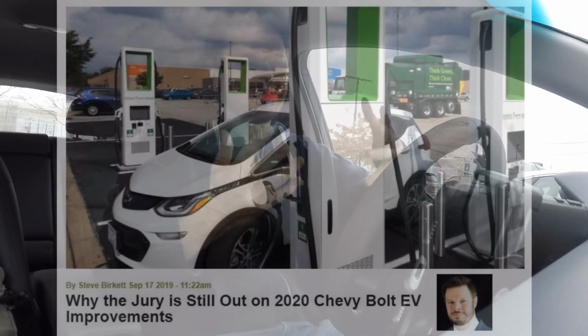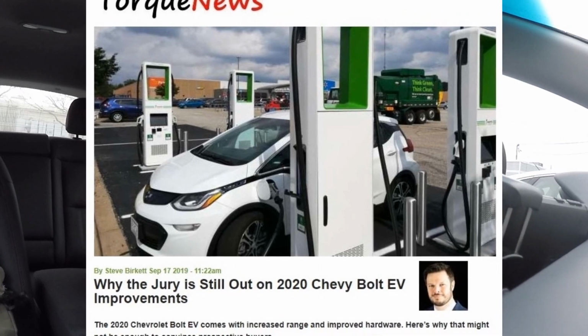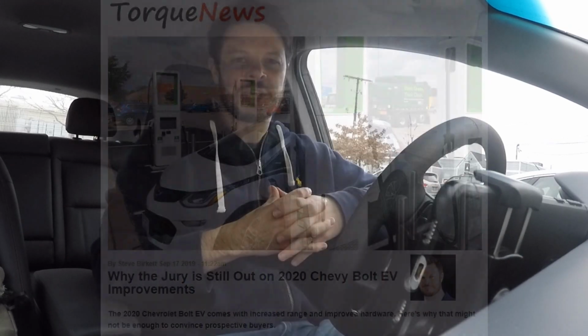So in terms of why a 2020 Bolt EV, after all the talk of it being incremental improvement, not really enough for what we were looking for, well, it pretty much simply comes down to the deals. They offered us a deal we couldn't refuse, as the saying goes.